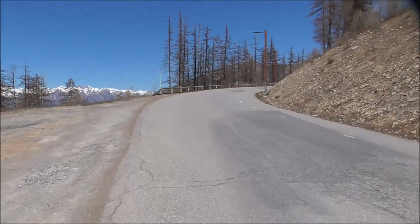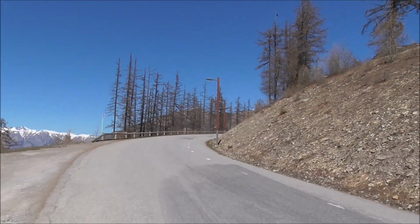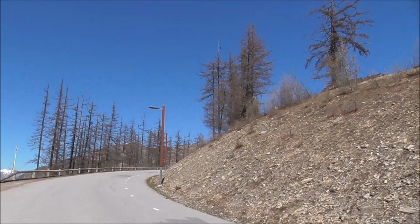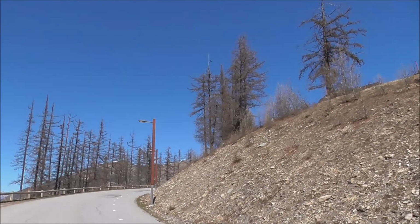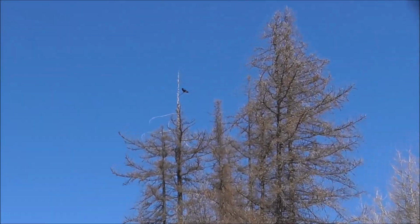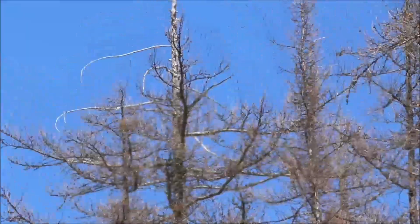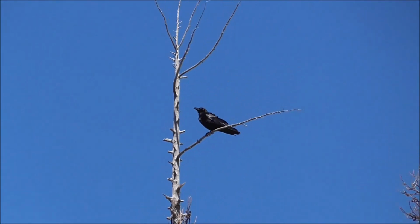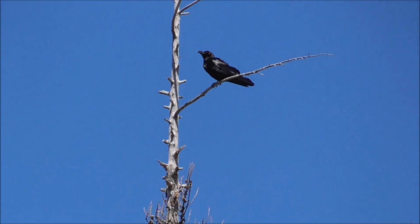So just heading back up and round to the north side. You see a lot of the trees are still very brown and grey from the winter. And a few animals about. See if I can catch this guy. He's a bit bored, I think.